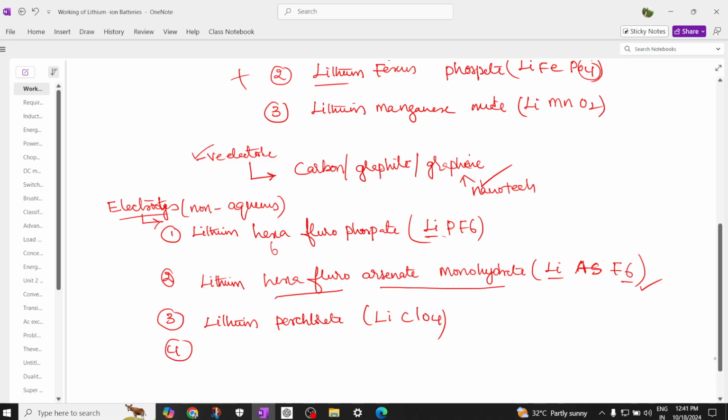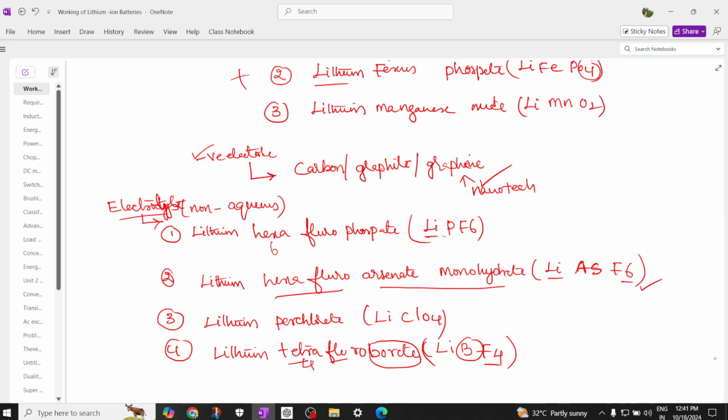The next possible electrolyte is lithium tetrafluoroborate. How do we write this? Borate we write as B, and tetra means 4. Fluorate we write as F4. This is lithium tetrafluoroborate.